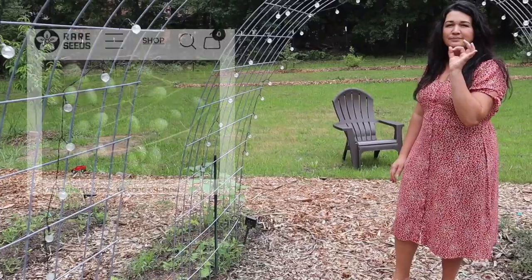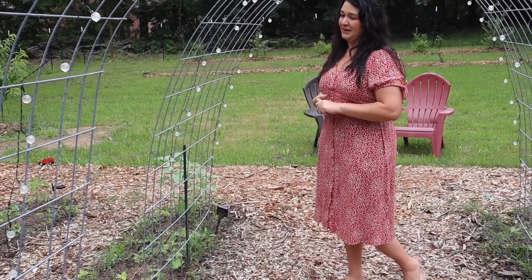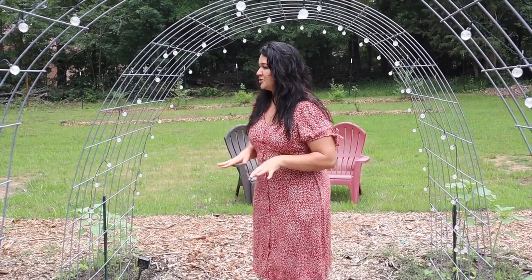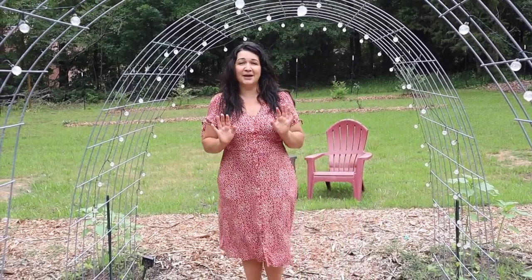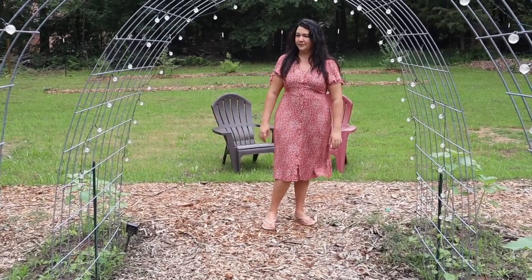Further down here I have some Mexican sour cucumbers. They're the little circle ones. This is my second year attempting to grow them. The first year I got nothing from them because we were moving here and I had all of my cucumbers in buckets and they were very stressed out by the heat, so they didn't produce anything. So I'm really excited. These seem to be looking promising that I might actually get to eat some this year. And then I have sunflowers on the ends here as well.